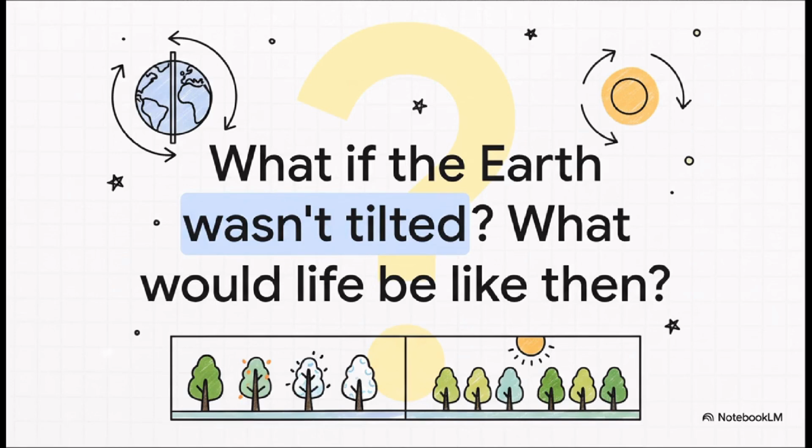But this leaves us with one last, really fascinating thought to chew on. We've just seen how absolutely critical that tilt is for everything. So what if it wasn't there? What if the Earth spun perfectly straight up? What would life on a planet without any seasons even be like?